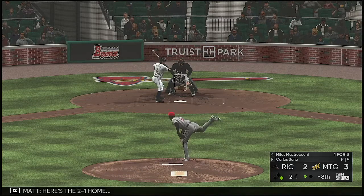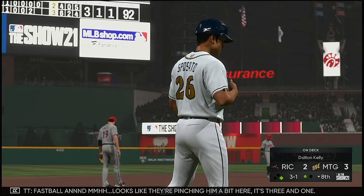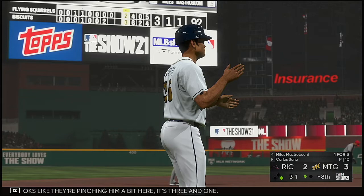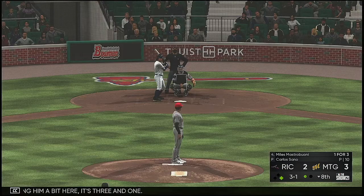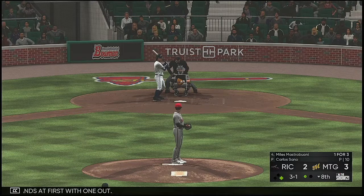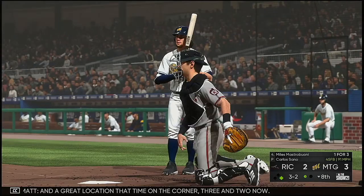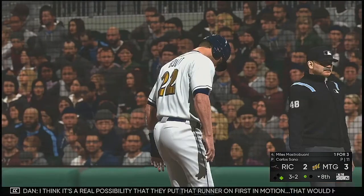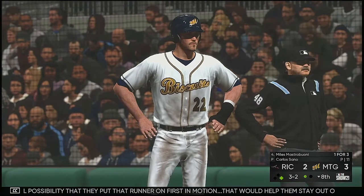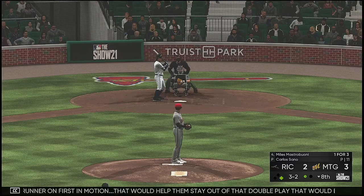Here's the 2-1 home. Fastball, and looks like they're pinching him a bit here. It's 3-1. Bolt stands at first with one out. And a great location that time on the corner. 3-2 now. I think it's a real possibility that they put that runner on first in motion. That would help them stay out of that double play that would end the inning, but that's also kind of risky at the same time.